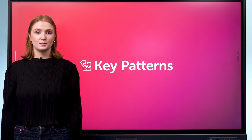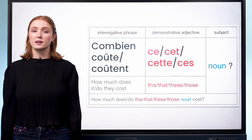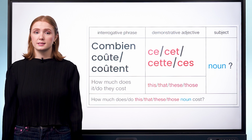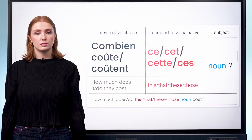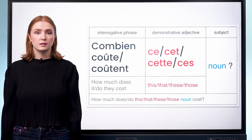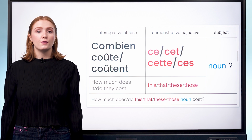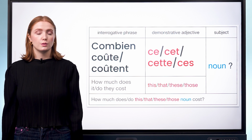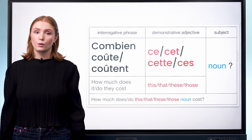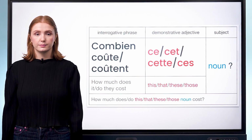Let's look at the sentence pattern. This pattern is the structure that all of our examples will follow. Combien coûte is an interrogative phrase that means how much does it cost? Coûte, meaning costs or does cost, is the third person singular form of the verb coûter, to cost, used for singular objects. Please note that for plural nouns, coûte becomes coûtent to match the plural subject.